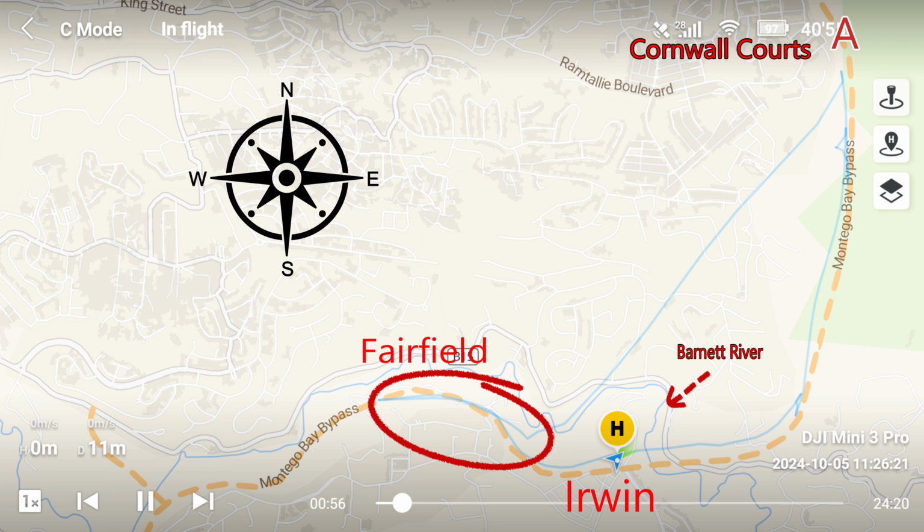For a better explanation, H is my home point where I started the flight. I then flew east and then north, and A is where I stopped and returned home to H. The area that is circled shows a small section of the flight at the end of Irwin and Fairfield.